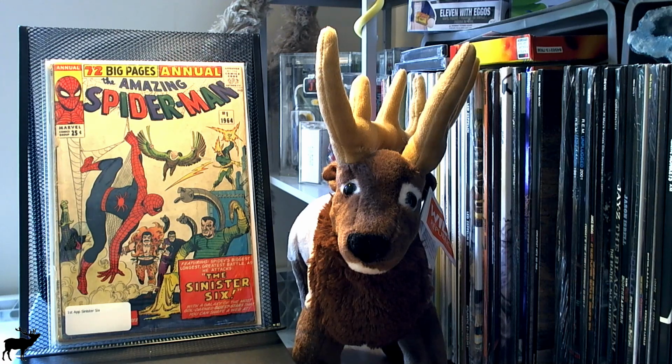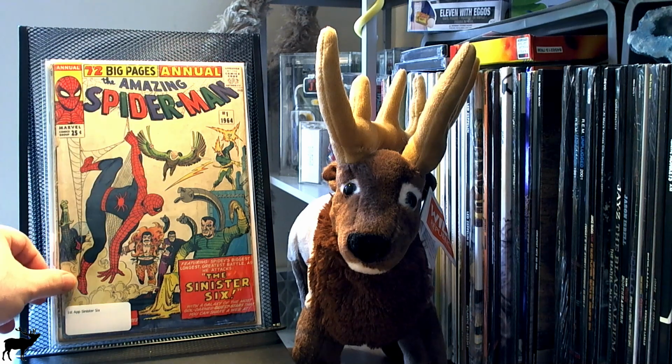Found The Amazing Spider-Man Annual number 1, not number 1. This is in really bad condition, but I didn't own it, and I found it for a good price. And this is the first appearance of the Sinister Six. I really love the way they did the Spider-Man.